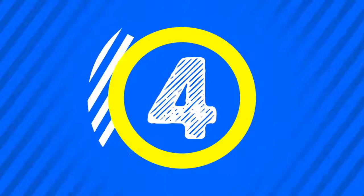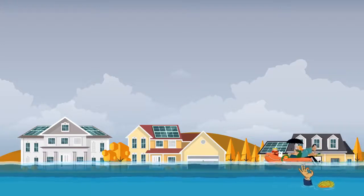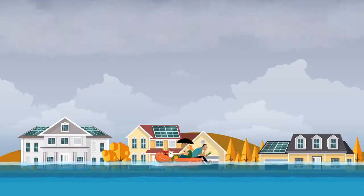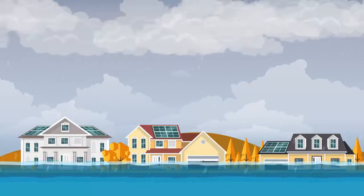Number 4. Flood. Floods occur more often than any other natural disasters and change the landscape dramatically. Remember New Orleans, Houston, and other low-lying areas? They're usually caused by intense rainfalls, which can be long or even very short.